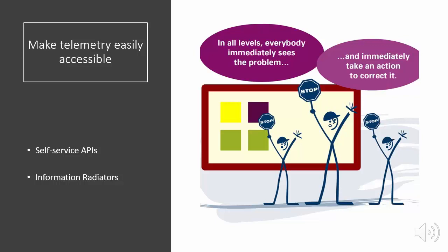This could be accomplished through self-service APIs and information radiators. These information radiators might include a website where team members can see aggregated data. It might also be useful to display telemetry data in highly visible locations so everyone can see the health of the system at a glance.